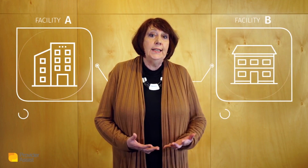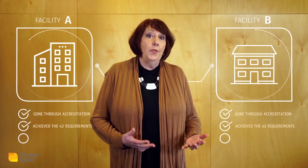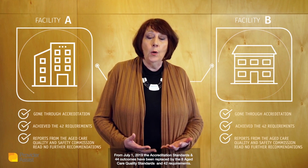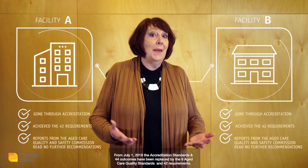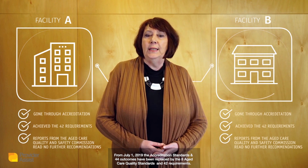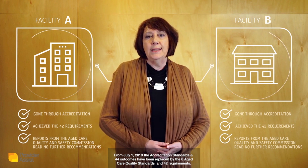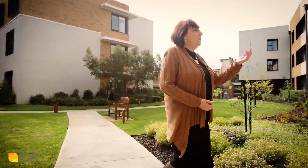To demonstrate the difference that two approaches to assessment can make, we're going to place Sally in two different facilities, Facility A and Facility B. Both facilities recently went through accreditation and achieved the 44 outcomes. Both had reports from the Australian Aged Care Quality Agency that read, "No further recommendations," which is about as good as it can get. These are clearly two well-run facilities with robust systems in place. First, let's have a look at Sally's health journey as she enters Facility A.